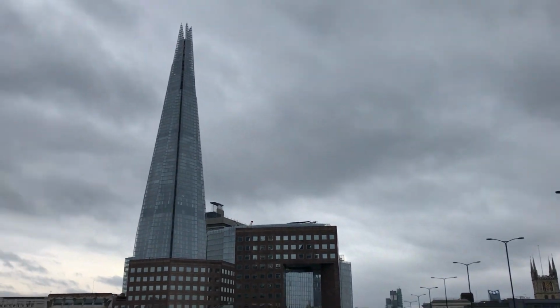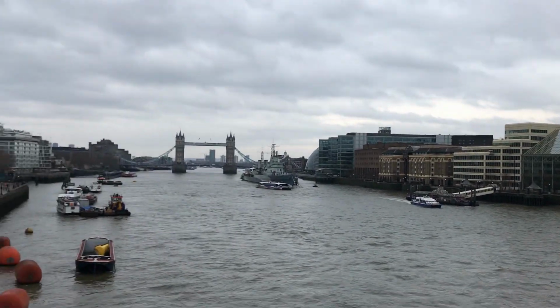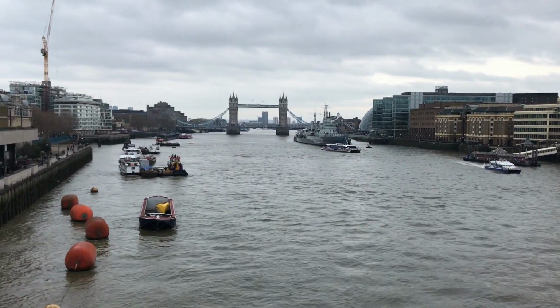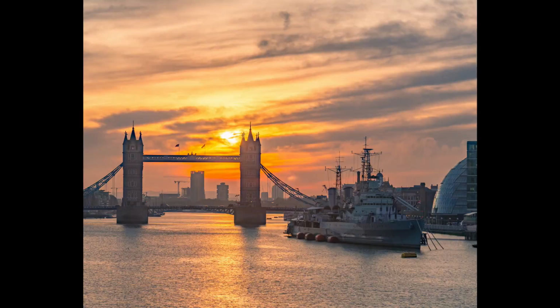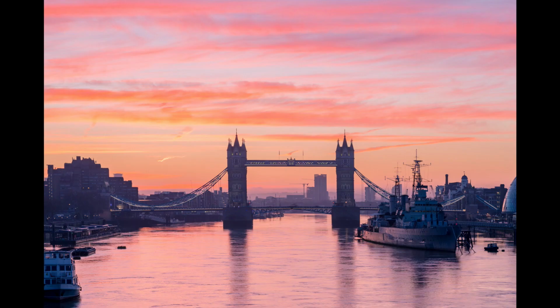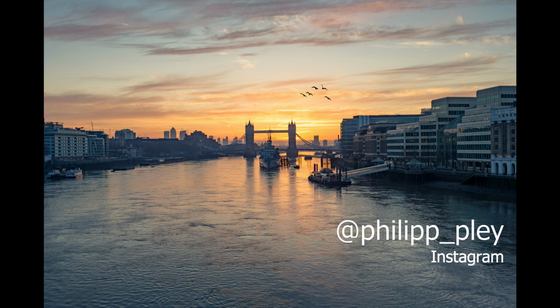Just made it to London Bridge, and right over there is the HMS Belfast. That's where we're headed. So this composition right here I've shot numerous times, usually at sunrise actually, and if you head over to my Instagram feed you should see it appear every so often.